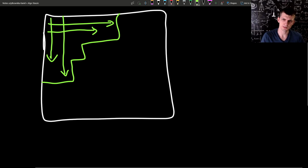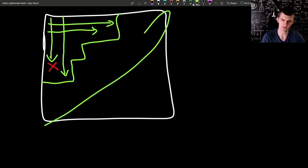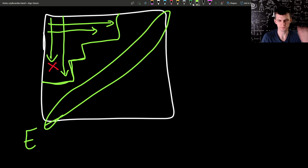Well, maybe this cell was hard to overcome, but this one is better. But the fact that this one is better means that the fact that I went through there, it means that those cells on the left are only more forbidden, and it's further away from the end diagonal, this one. The end. So maybe I can say that, yeah, sure, this is possible.